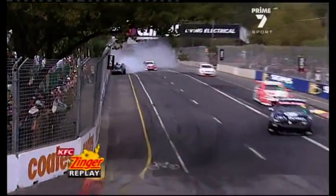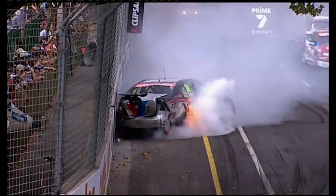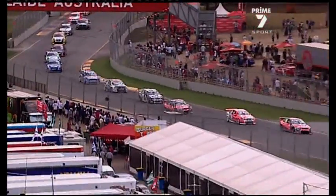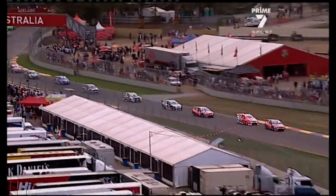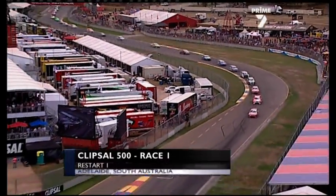There are a couple of other cars involved. One of them was Jason Richards, the other was Greg Murphy. So there appears to have been some scuffle on the exit of turn 3. As you build speed out of 3 to 4, you get to a peak speed value of about 215 kilometres an hour. It's a spooky place to have a moment.